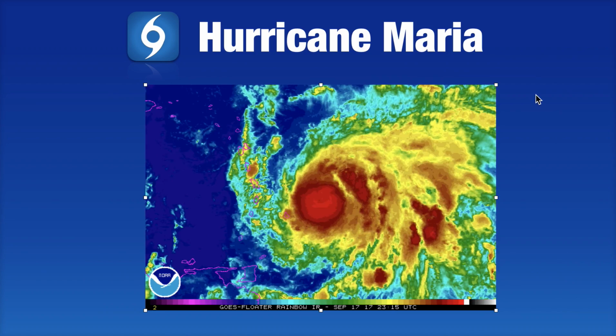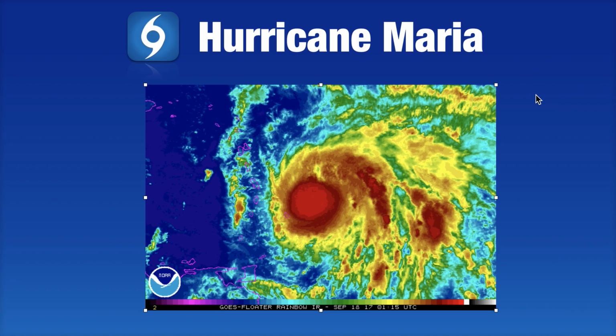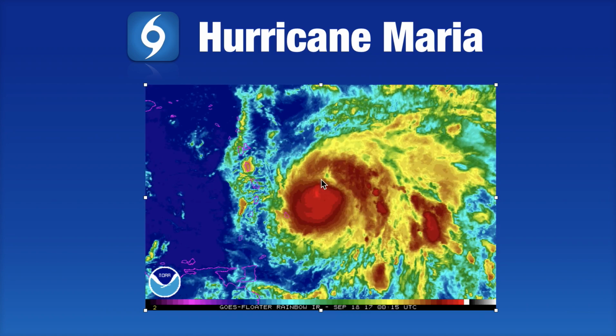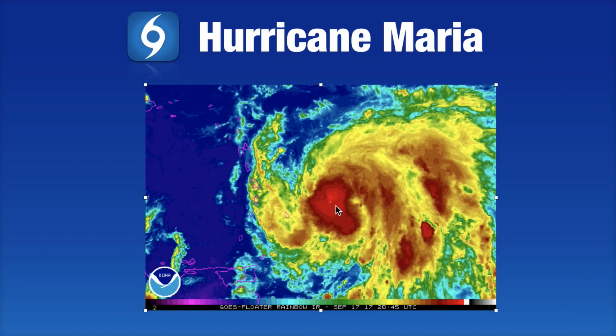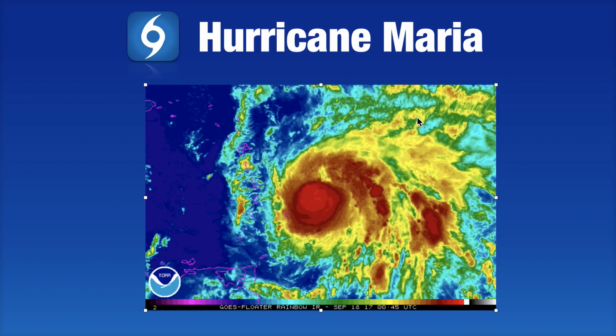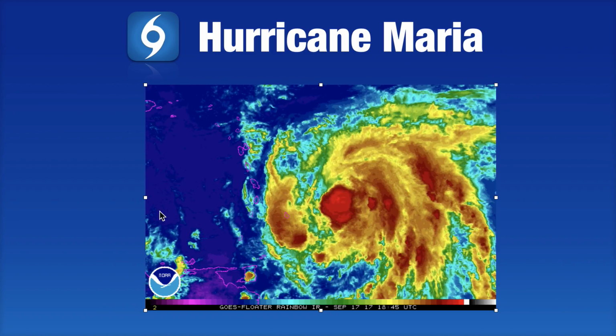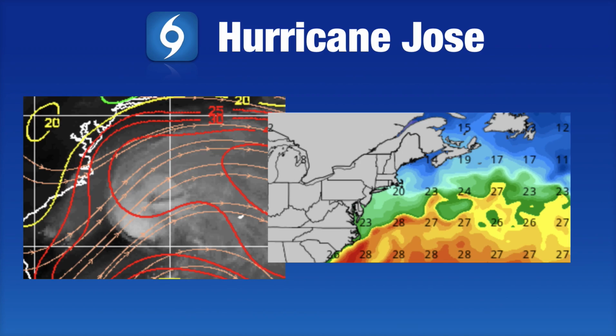Our next hurricane, Hurricane Maria, has strengthened very quickly today and also into a Category 1 hurricane. And you can see there's a lot of cold cloud tops, which means there is deep convection that has been firing and sustaining over the center. And it is also a large hurricane, and it is moving off towards the west-northwest.